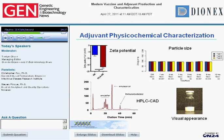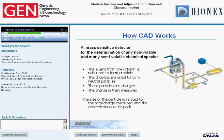Visual appearance and component quantitation by HPLC with charged aerosol detection. In this trace here in the lower left of the slide, we can see contributions from the oil, the emulsifiers, and an additional immunostimulatory molecule. So it's about this HPLC-CAD technique in particular that I'd like to spend a few minutes discussing in the next slides.